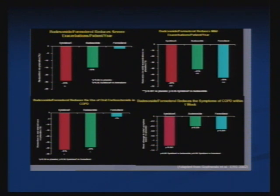On the top right one sees that the mild exacerbations are also reduced. On the bottom left one sees that budesonide also reduces the use of oral corticosteroids in COPD, and in the bottom right it is seen that it reduces the symptoms of COPD within 1 week, and this reduction in the symptoms is more on using a combination of a LABA with an ICS.